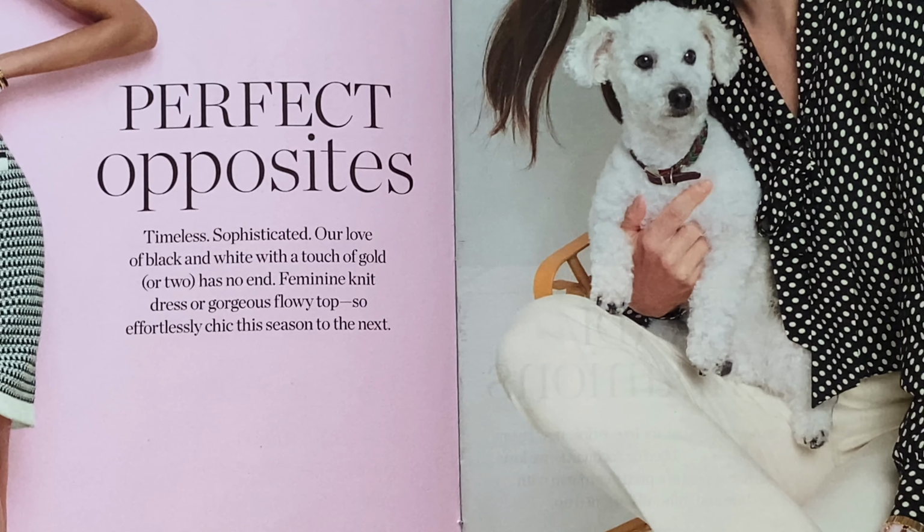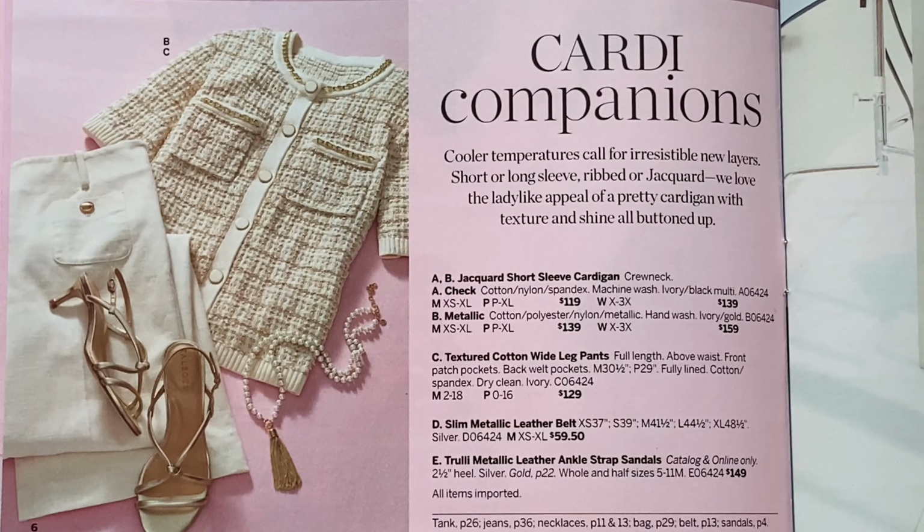Perfect opposites. Timeless, sophisticated, our love of black and white with a touch of gold or two has no end. Feminine knit dress or gorgeous flowy top, so effortlessly chic this season to the next. Cardi companions. Cooler temperatures call for irresistible new layers. Short or long sleeve, ribbed or jacquard. We love the ladylike appeal of a pretty cardigan with texture and shine all buttoned up.